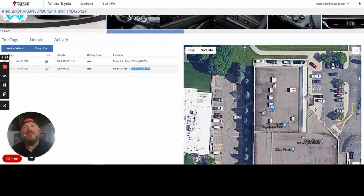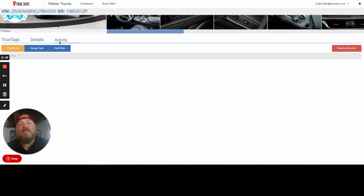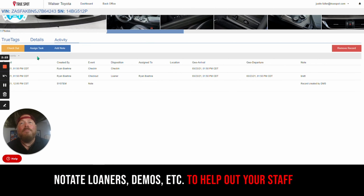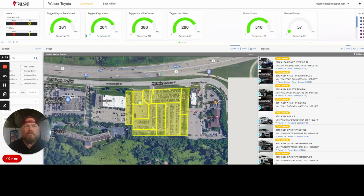So good that we understand, we can see that these are basically the same things. And then in here, details and then activities. Activities is cool. So if this is a loaner vehicle or if there's something going on with this car, 1, I can put in notes if I want to. And then 2, I can see where it was checked in, who it went to, geo arrivals and departures. So when it was on the lot versus when it left, it timestamps. So that info will play a role here in just a second. I'll explain a little bit more about that as far as the timestamping.